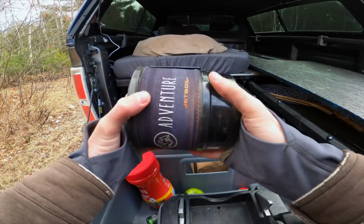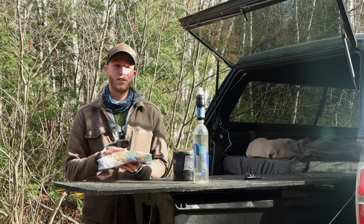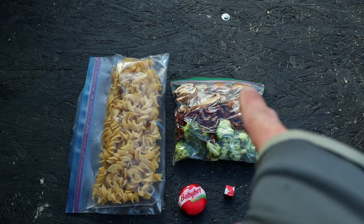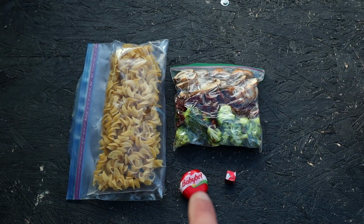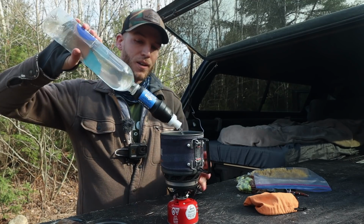So I will show you guys what we are making today. All we really need is our Jetboil again. Tonight we are gonna be making a beef stroganoff. This is a pretty common dish for those pre-made camping meals that you see. Quite simple, we have some egg noodles, broccoli, beef jerky, and mushrooms. We have a beef bouillon cube, I think that's how you pronounce that, and a little bit of cheese. I forgot to grab it at a gas station, but you can add some half and half to this. And this won't really take me long to make.